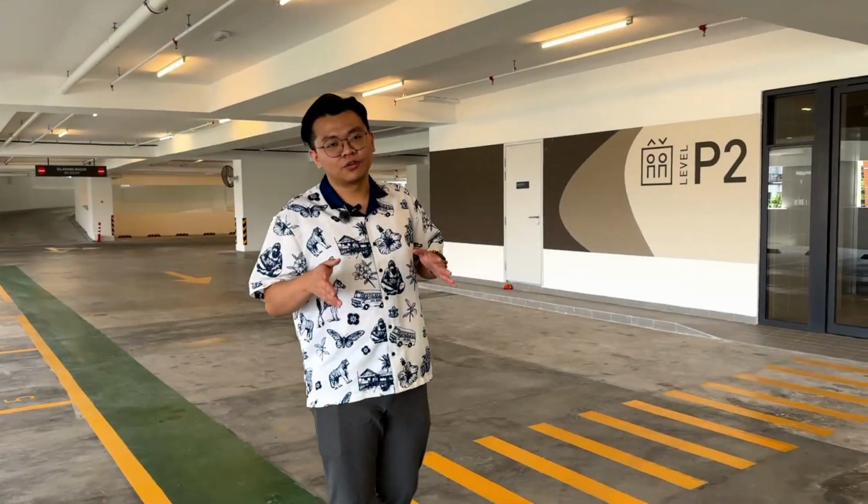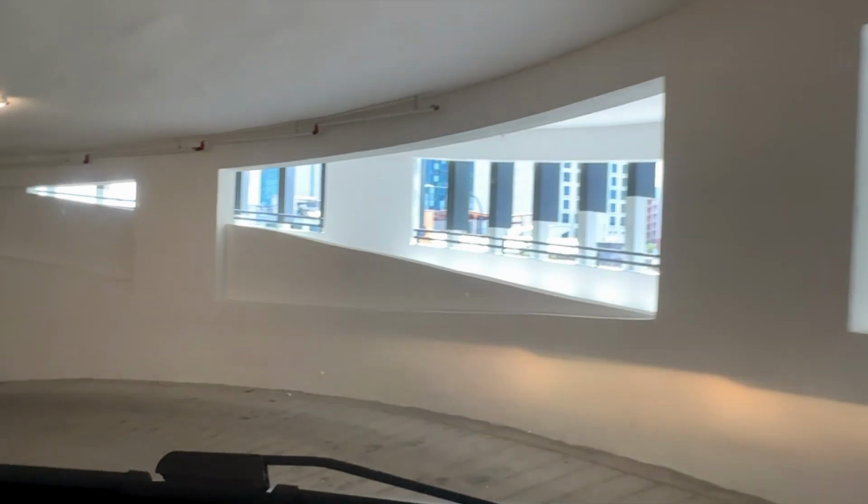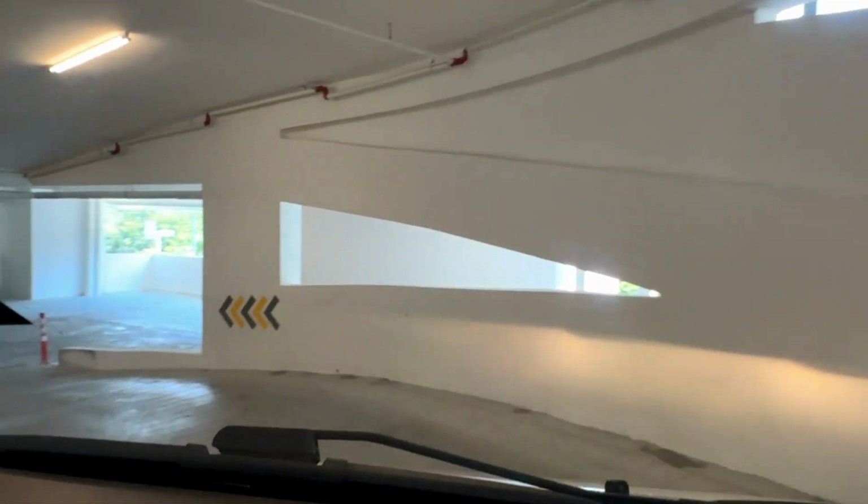Okay, we're now at the car park floor. So first experience going up to the car park through the ramps is quite nice. It's very wide and then it's also very open, so you can feel that it's very bright and also quite breezy as well.